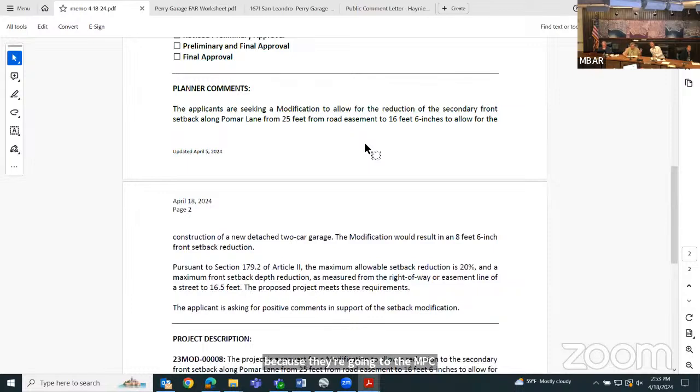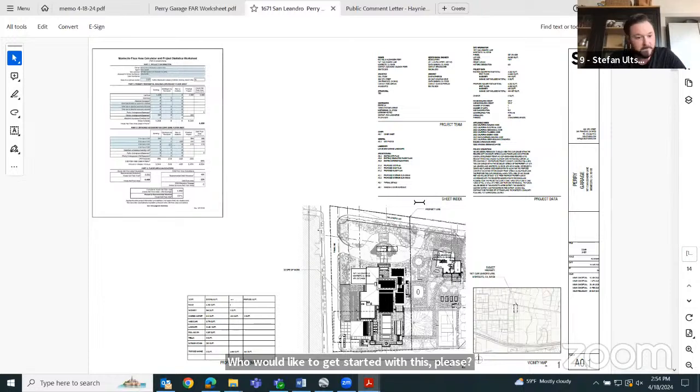Okay, so that's that. There is a memo, there is a letter, and Kevin or whomever, who would like to get started with this, please? I can. Thank you, members of the board. We presented two weeks ago for conceptual. The comments were to basically examine enlarging the garage. So we've done that. We pushed 1 foot west and 1 foot east, respectively, to increase it to be a more functional garage space, as well as to come back with full details. So we've included more details and then aligned those details to the existing main residence.